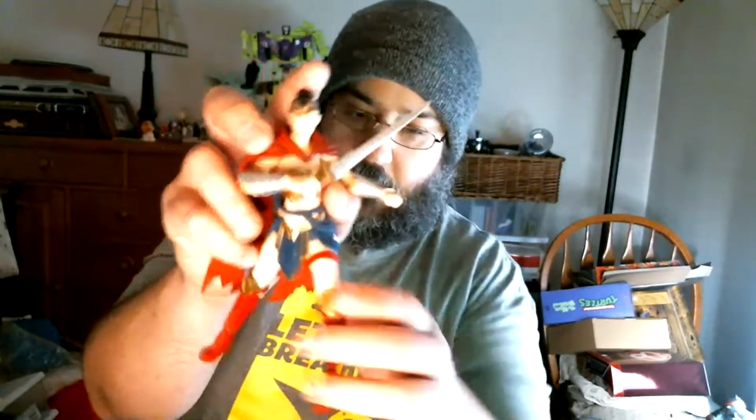Yeah. So I think this is a solid figure. I think the face art, face paint, the design, the sculpt, everything about her is great. I just wish those painted details looked a little bit better on her, but I think she's pretty solid. I really do.